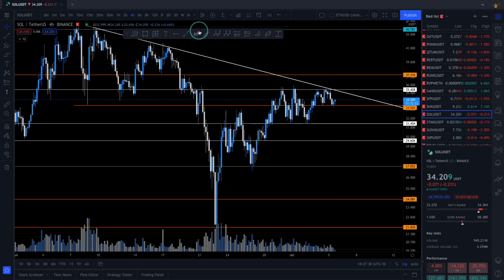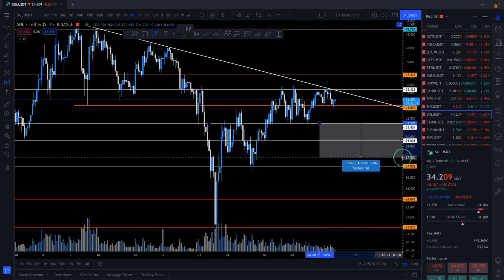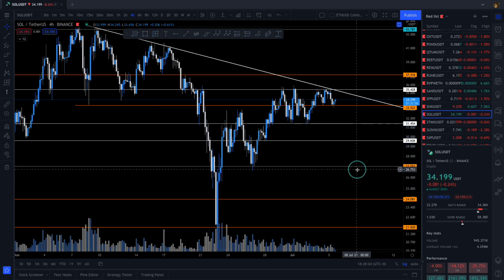Once the price breaks below this level, you're going to want to take a short, and this is going to be your take profit number 1 at about $29.6. This is about a 6% trade, and if you're shorting, generally you're going to be using a tiny bit of leverage. 6% is nothing to scoff at. This level right here at $27 is going to be your take profit number 2. In fact, you might want to front run this a little bit and take profit at 27.1.